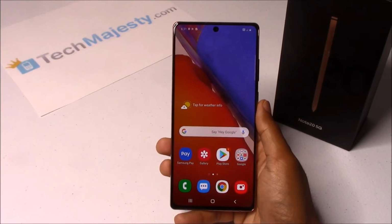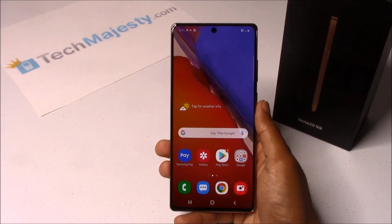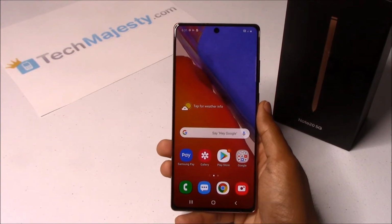Today I'll be showing you how to unlock your Boost Mobile or Virgin Mobile Samsung Galaxy Note 20. I'll be showing you how to unlock it step by step through this easy process. Now I'm going to show you this on the Samsung Note 20, but this method will work on the Samsung Note 20 Ultra and all other Boost or Virgin Samsung phones as well.